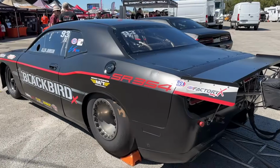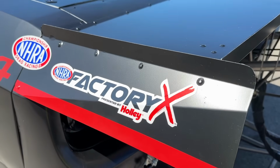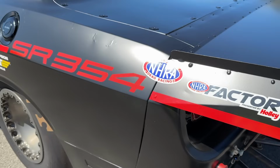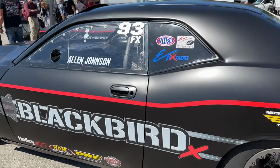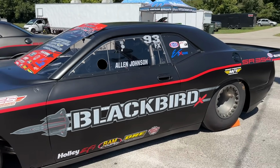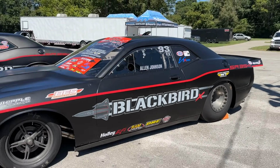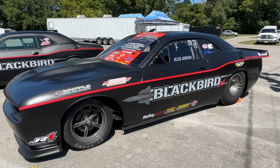So we go from a Mopar that made history to a pair of Mopars that's making history in the NHRA. This first one we're looking at is a factory experimental car. It's got 10.5-inch wide tires under it. It's got fiberglass body panels, Lexan windows. This thing is a killer piece. And you can see the name right there, Alan Johnson, legendary pro stock driver, is driving this car.